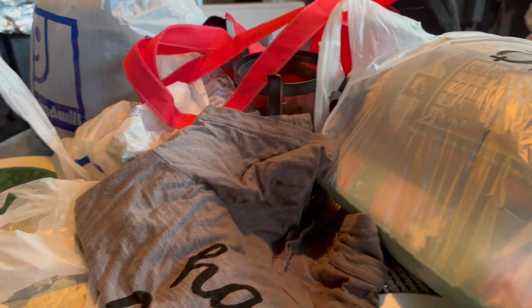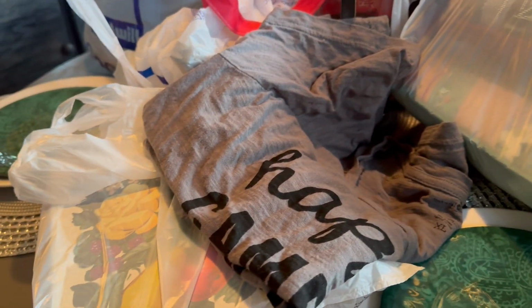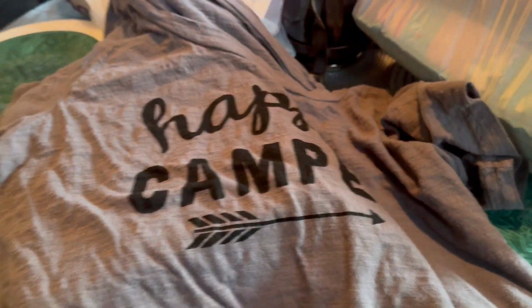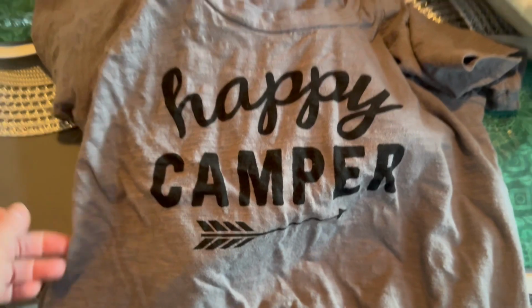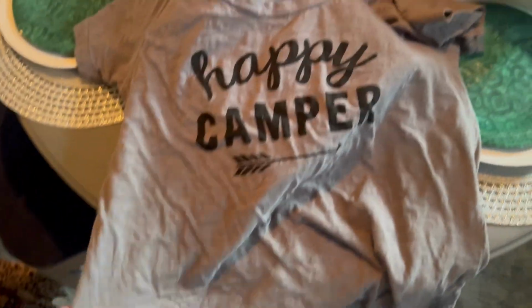Okay, guys, so let's unpack the haul. Some of this is stuff I've also thrifted earlier in the week, like this Happy Camper shirt here. Most of the stuff I actually bought this time around for myself rather than for resale. But this is by Natural Life, which is a brand that I like. And I think it's just super cute. It's a nice little loose t-shirt. It's definitely my style. So there's that.